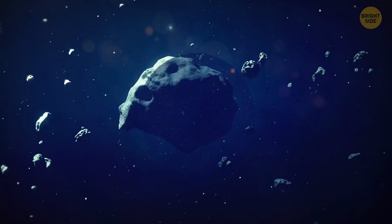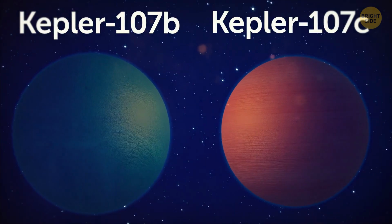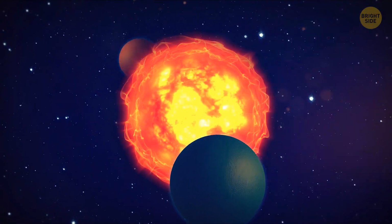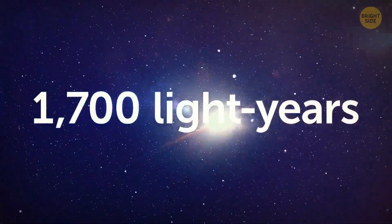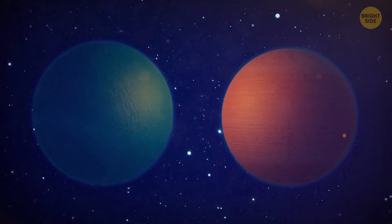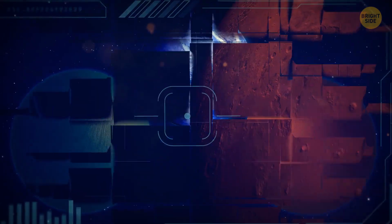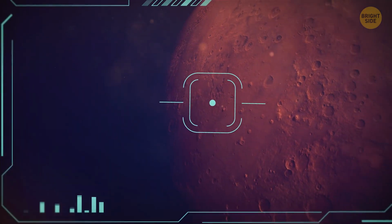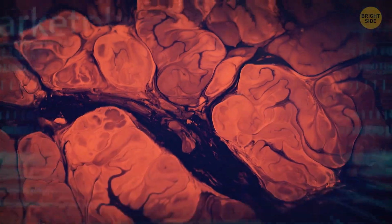Exoplanets Kepler 107b and Kepler 107c are a pair of planets that orbit a star similar to our Sun in the Kepler 107 system. It's around 1,700 light-years away from us. These planets have almost identical sizes, both with a radius 1.5 times that of Earth. But one of them, Kepler 107c, is almost 3 times as dense as the other. That's because the planets have a different composition.